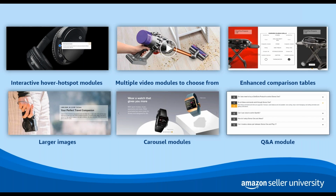Now, larger image modules give you a little bit of extra real estate on the detail page to showcase your products and proactively answer customer questions. The carousel modules let you tell a visually rich, media-rich story at the customer's own pace. The images in these modules can catch the eye of customers and encourage them to engage with your content. They can help showcase different uses of a single product or highlight other products in your catalog.